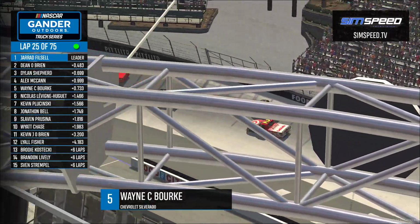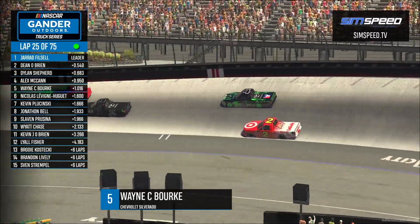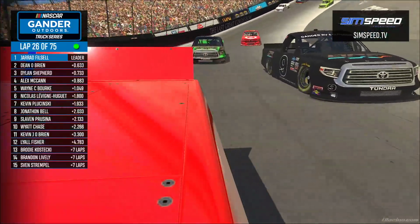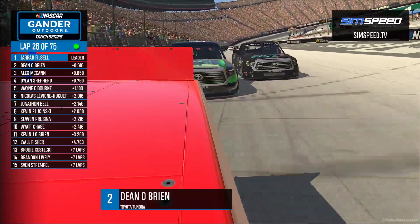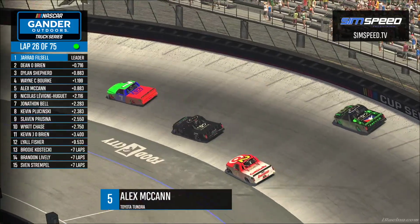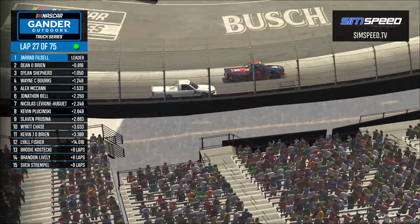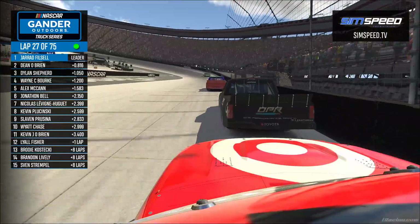And Burke, unfortunately, going to lose out to McCann. Shepard looking on the bottom of Dean O'Brien for 2nd. Back down the pack, there's a battle for 5 guys battling for 1 spot on the racetrack. Getting a bit sideways. There's a bit of contact. He's held it off the wall. Yes, he has done a very good job holding that one off the wall. Didn't look like that was going to end too well, but keep racing. There's everyone jostling for position.